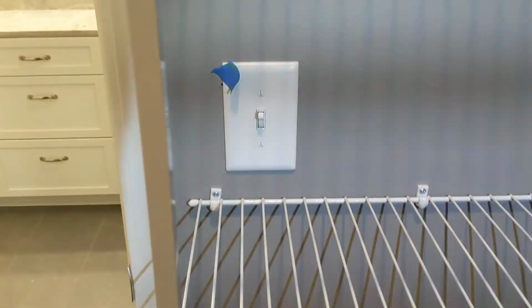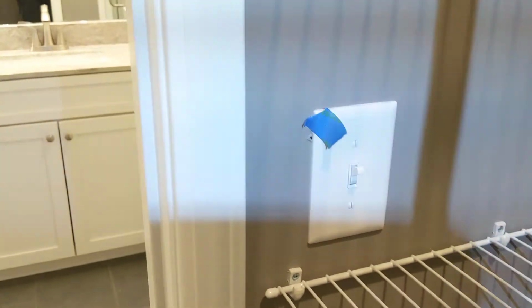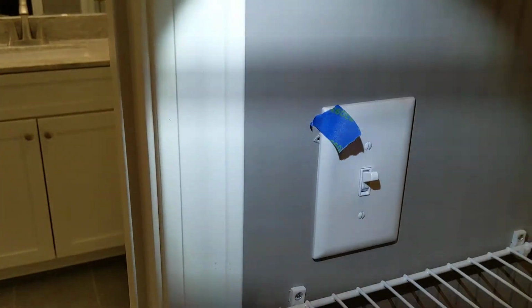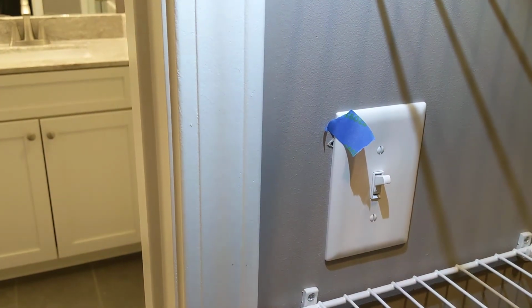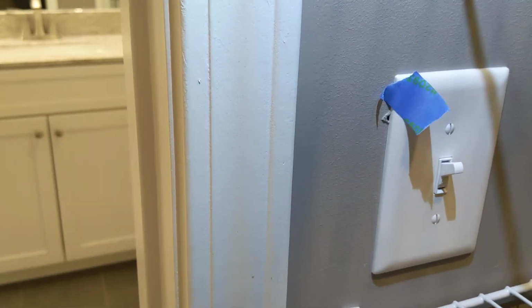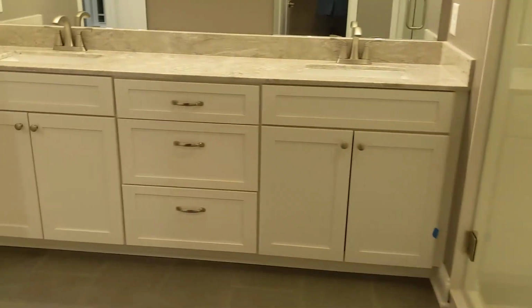Okay, we're in the closet here, master bath. There's a little hole there. Gosh, this light's doing this strobe effect. Okay, there we go. Anyway, right there, you can see that.